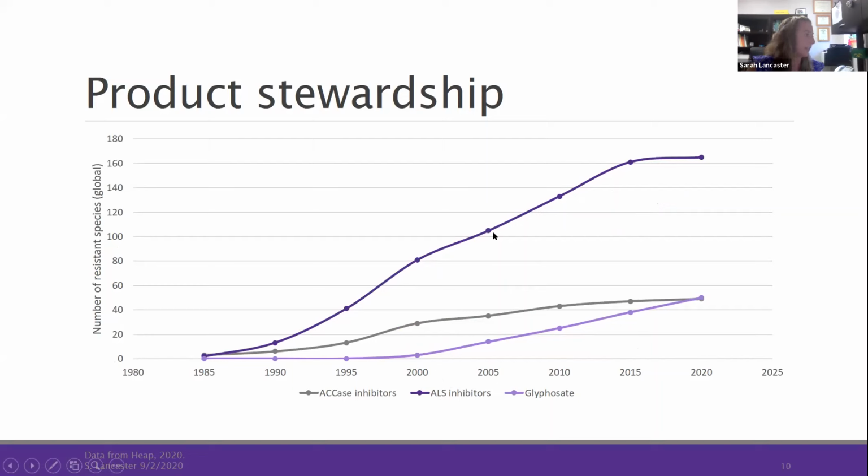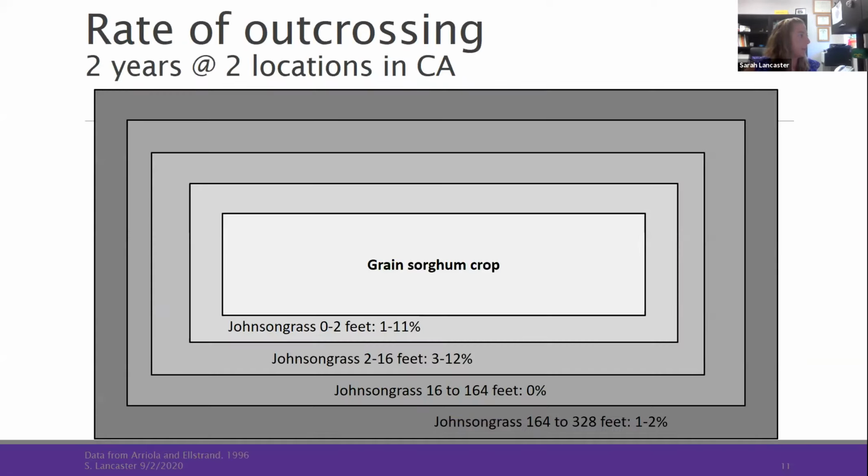inhibiting herbicides, okay? And if you come out here to 2020, there's over 160 cases of different species of weeds that are known to be resistant to ALS inhibiting herbicides. So it's going to be super important that we take good care of these technologies and try to do what we can to prevent the development of resistance. The other thing I think we need to talk about a little bit when we talk about stewardship for these products is this idea of outcrossing. So, you know, this is something that's been talked about with herbicide-resistant canola, with herbicide-resistant corn, anything that has weedy relatives, okay?